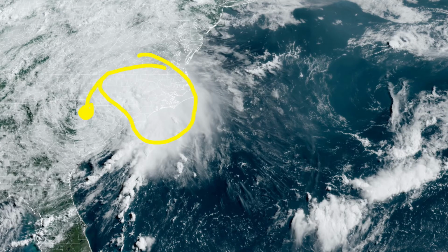So wherever this tracks, it's going to be to the north and east of there where the main impacts would be. It's not really going to be those areas south of there or to the west of there that are really going to be impacted. You're going to want to get on that northeastern side of the storm, and that's where we're going to feel the brunt of these impacts.